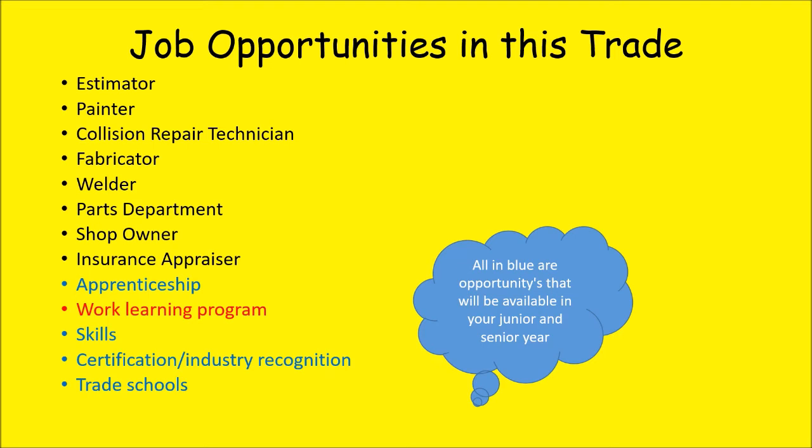You can venture out and be your own shop owner. You can be an insurance appraiser. Some of the things that can happen in your junior and senior year: apprenticeship, work learning program, skills, certification and industry recognition, and trade schools.